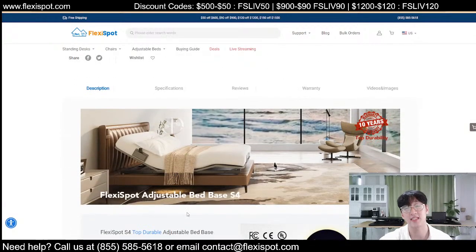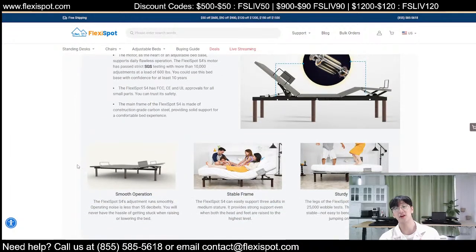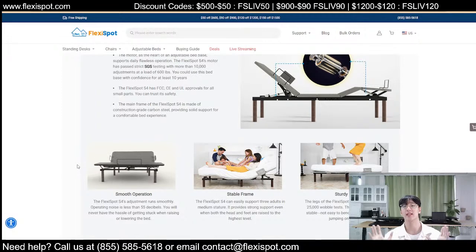Alright, so why the Flexispot Adjustable Bed Base S4? Well, the motor, as the heart of an adjustable bed base, supports daily flawless operation. The Flexispot S4's motor has passed strict SGS testing with more than 10,000 adjustments at a load of 600 pounds. You could use this bed base with confidence for at least 10 years. The Flexispot S4 has FCC, CE, and UL approvals for all small parts, and you can definitely trust its safety. The main frame of the Flexispot S4 is made of construction-grade carbon steel, providing solid support for a comfortable bed experience. So, these are the three factors that people usually look at when buying an adjustable bed base.